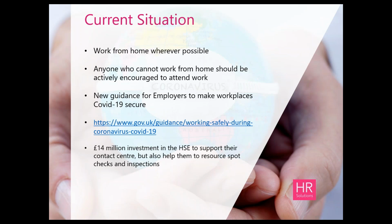So what we know from the current situation and the advice is that we should work from home wherever possible. However, anyone who cannot work from home should be actively encouraged to attend work. A return to work, though, must be safe, and to help employers, the government have introduced guidance to make workplaces COVID-19 secure. There are guidance notes relevant to different sectors, and you can access these by visiting the link that I've shown on the screen here.